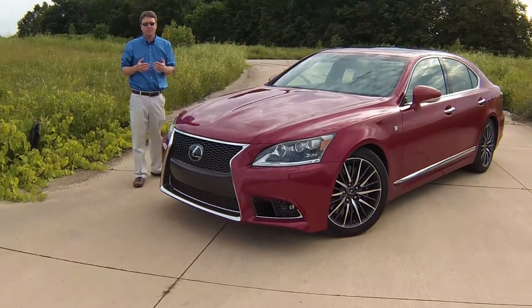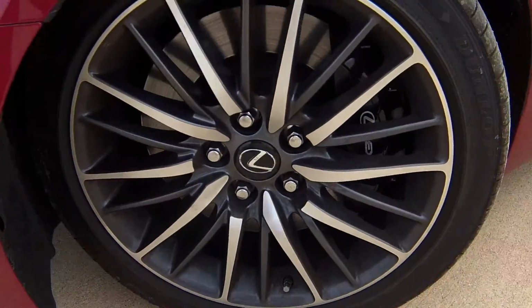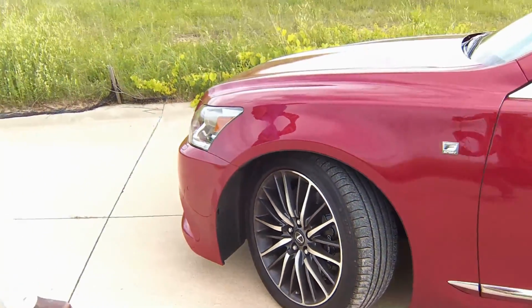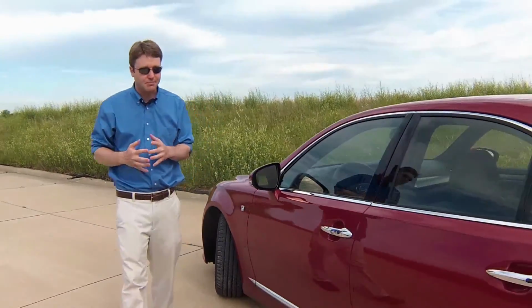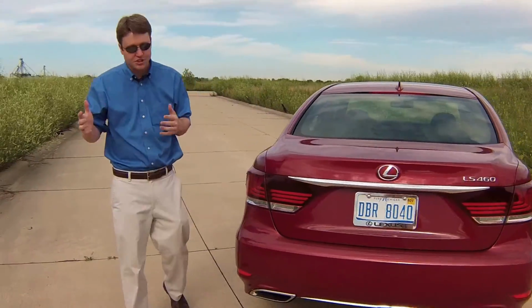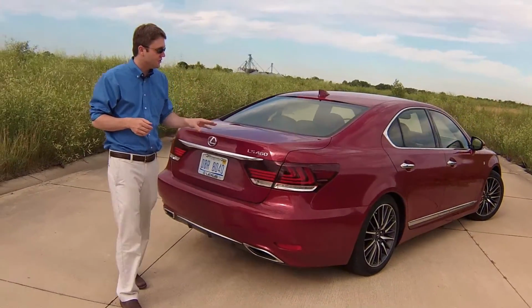Now one area they have exceeded my expectations is in terms of the brake package. We have Brembo 14.8-inch front disc brakes with 6-piston calipers, and they're framed very nicely behind 19-inch forged alloy wheels with summer tires. So the tire, wheel, brake package has been significantly upgraded, and it works just fine. There's a quick response to the brake pedal, no dead mushy zone or anything like other LSs have had in the past, so good news on that front.